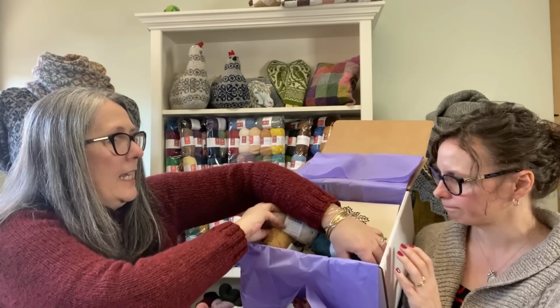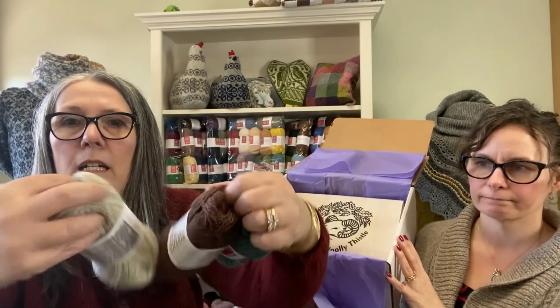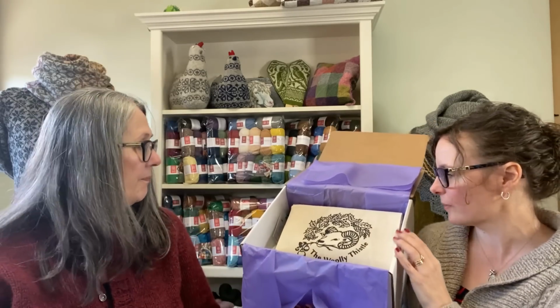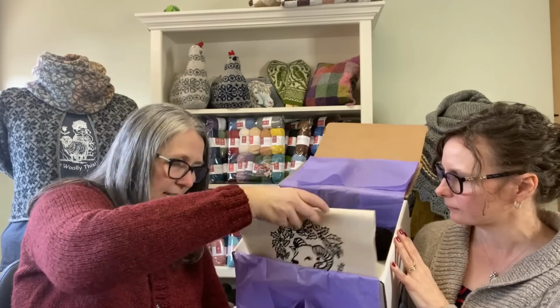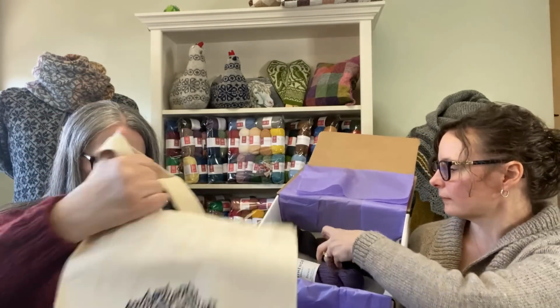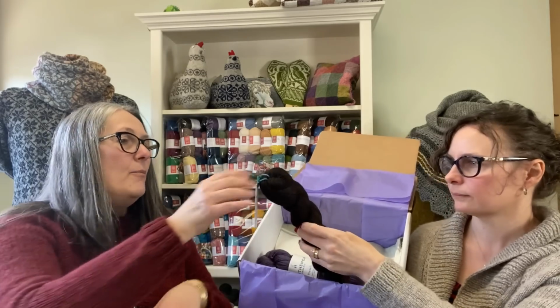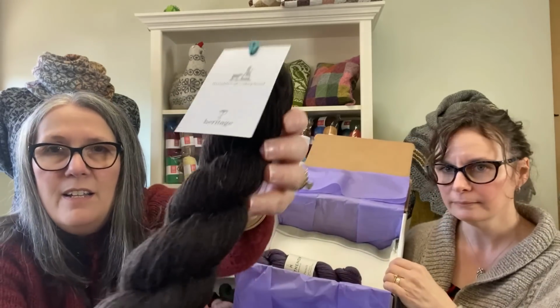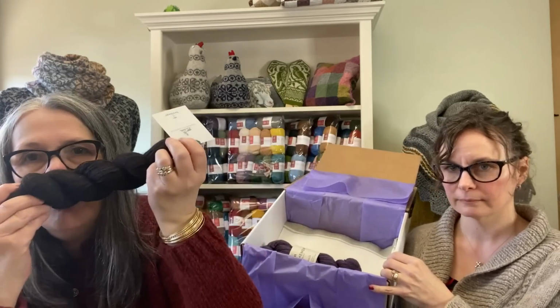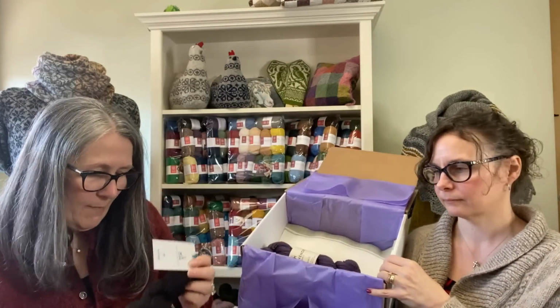4 more skeins of lovely Marie Wallen. Smells so good. They do smell good. You get the bag here, and things are starting to fall. Beautiful skein of Daughter of a Shepherd. These are heritage fingering weight, and you have to smell it to believe it.